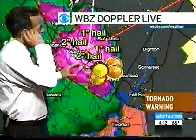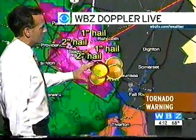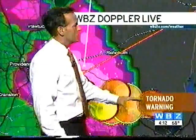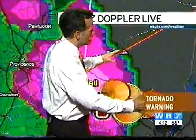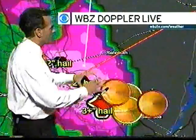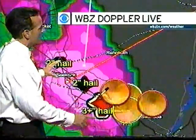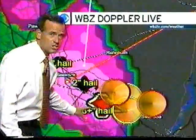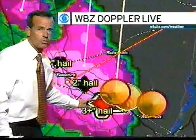The tornado is moving toward the northeast. Rehoboth, all the way down to Swansea. You have to be concerned with this. The storm's moving to the northeast pretty quickly now at 40 miles per hour. The purple here indicating where there's hail likely. There's 3-inch hail down here, just about where the tornado is, where the funnel clouds have been spotted. 3-inch hail is huge. That will do some damage as well.